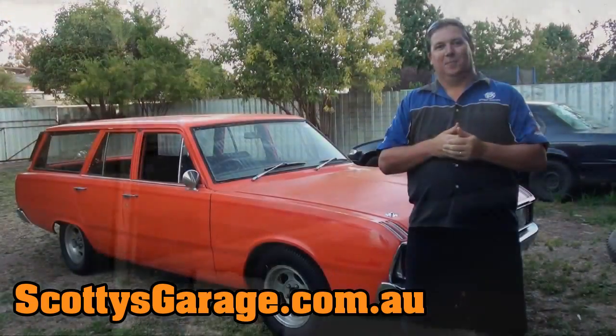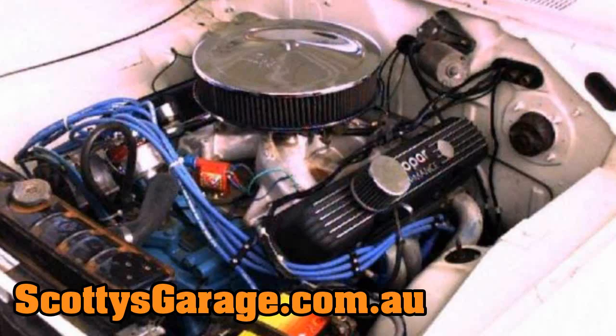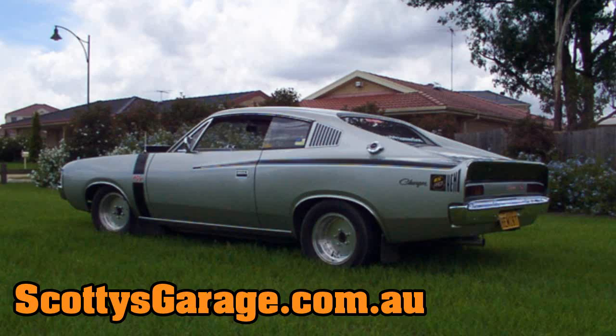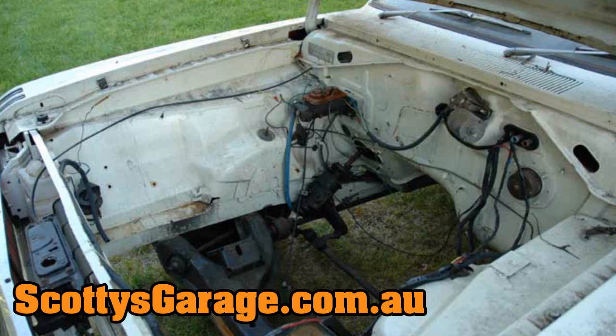So good fun car, but the motor was actually a mate of mine's. So he took that motor back, and I sold him a Charger, and he put the motor in the Charger, made a pretty cool car out of it. So I was left with a wagon with no motor in it.